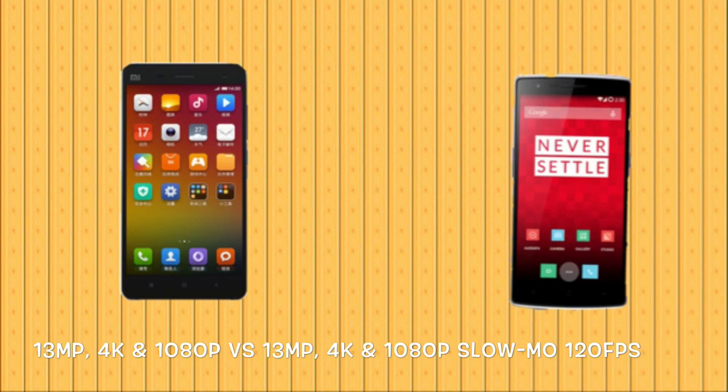The difference here is that the Xiaomi Mi4 comes with the latest and most awesome Sony sensor, which is only available on a few smartphones, the 214 sensor, which can allow it to take better photos and videos than the OnePlus One phone and other previous phones.